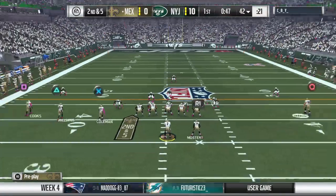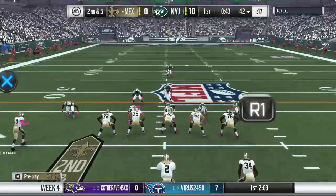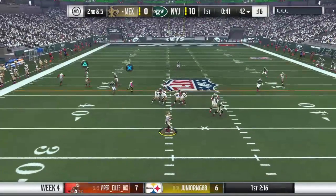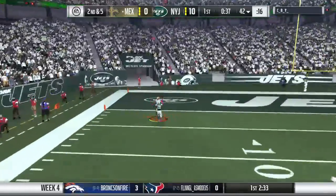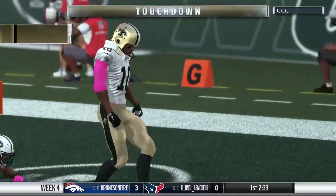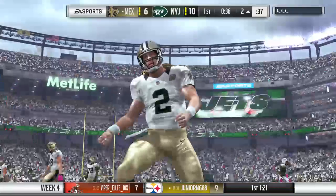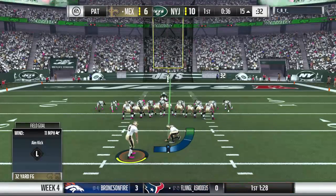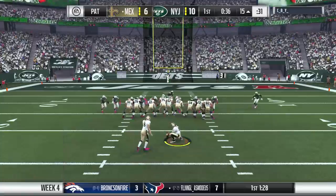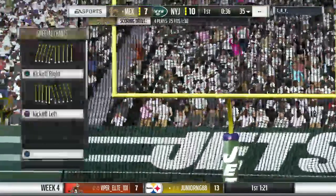Hurry up, here we go. 3, 9, 10. Now look at 56. Out of the gun, they'll look to throw. Going for the deep ball. And he'll take it into the end zone for the Saints touchdown. Brandon Cooks, his second touchdown on the season. And the Saints have cut it back within a score. And they're back within a field goal. It's 10-7 now.